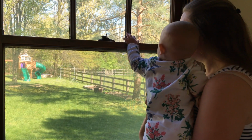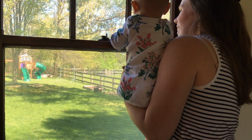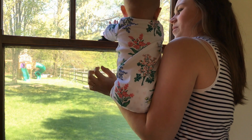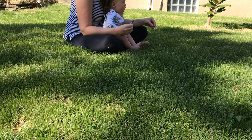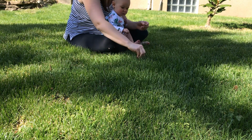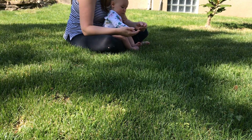Another way I like to play with her if I'm specifically trying to get her to calm down a little bit is just to look outside and look out the window. She loves doing it and it calms her down so easily. And also just going outside even is another way that we love to play and just be kind of relaxed together. She likes all the sounds and the sights of outside, so that's another great way to play.